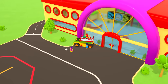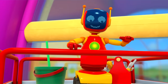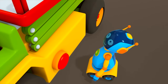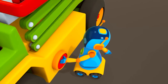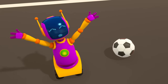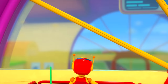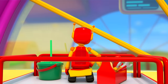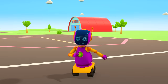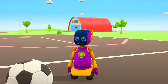I wonder what the robots are doing. Shall we take a look? They're washing the windows. A little higher, please, blue robot. Raise the scissor lift. That's high. But the purple robot is bored. He wants to play. Oh, a ball. The purple robot has decided to play now. That's not the best idea.